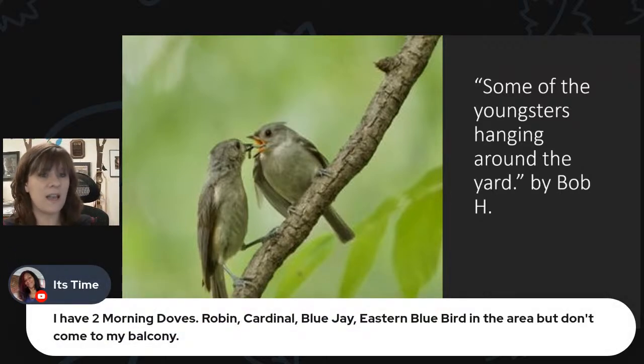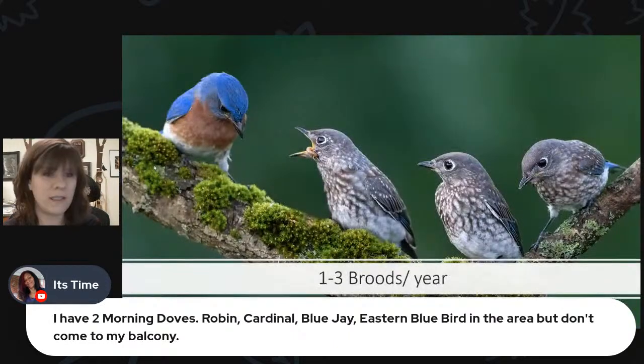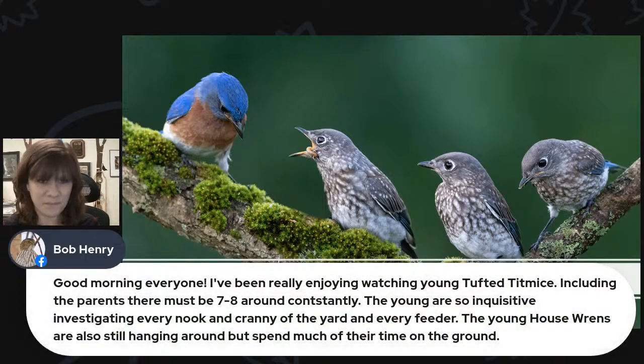It's Time also says, I have two mourning doves, robin, cardinal, blue jay, eastern bluebird in the area, but they don't come up to my balcony. Yeah, eastern bluebirds like a very specific habitat, so it's not too surprising that they don't come to a balcony. They do like wide open spaces, like open fields and that kind of thing. So that is their preferred habitat. Here's some eastern bluebirds right here.